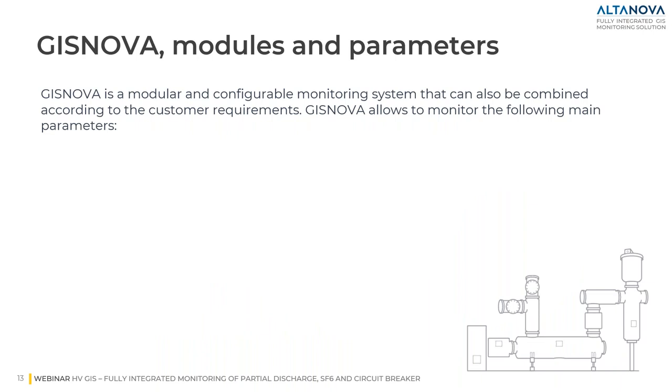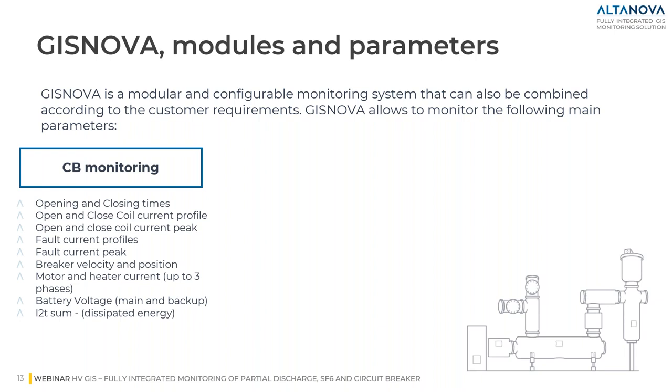In this slide, you can see the list of the parameters that can be monitored by our system. In this webinar, we decided to call it GISNOVA. GISNOVA is a modular and configurable monitoring system that can also be combined according to the customer requirements. We can start by discussing circuit breaker monitoring. Breaker mechanism failure is one of the major causes of GIS failures. Online monitoring of mechanical and electrical parameters in the circuit breaker prevents such failures. And let me say that in addition to the circuit breaker monitoring, GISNOVA can monitor also the earthing switch and disconnector, more or less with the same approach, in order to increase the reliability and the safety for the entire GIS.